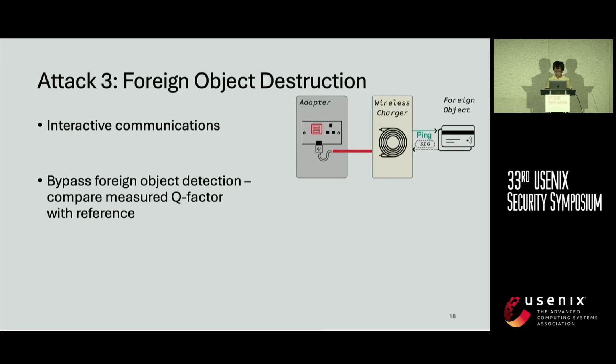And our third attack scenario is foreign object destruction. Normally, a wireless charger won't transmit power to a foreign object for two reasons. First, starting power transfer requires interactive communications, which a random foreign object cannot complete. Second, the foreign object detection technique in the charger will stop charging when detecting lower Q factors caused by a foreign object. However, our VoltSchemer can both receive and send key messages to achieve such interactive communications with the charger.